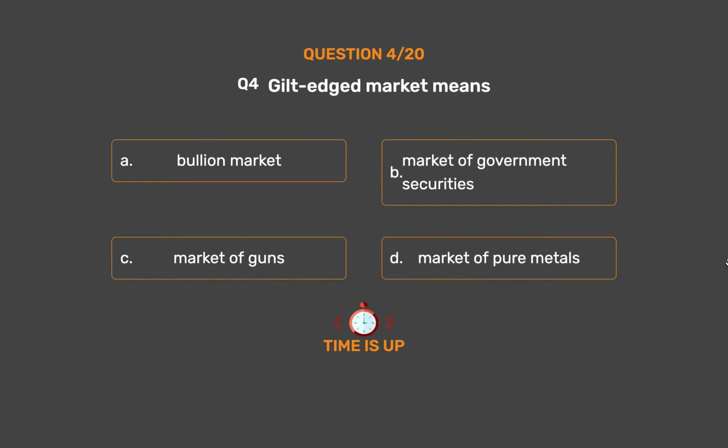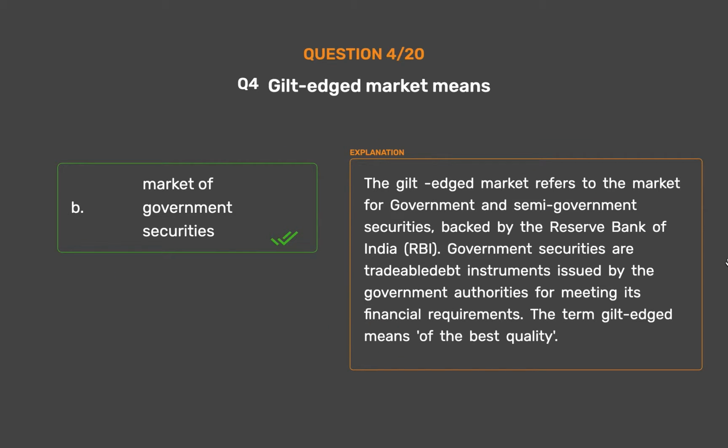The correct answer is option B, market of government securities. The gilt-edged market refers to the market for government and semi-government securities, backed by the Reserve Bank of India, RBI. Government securities are tradable debt instruments issued by government authorities for meeting their financial requirements. The term gilt-edged means of the best quality.